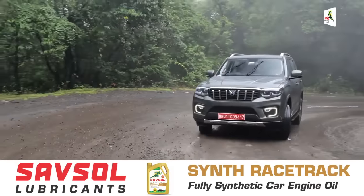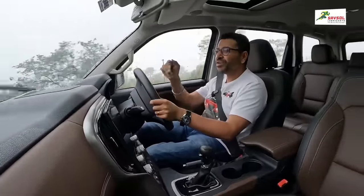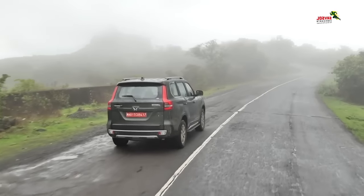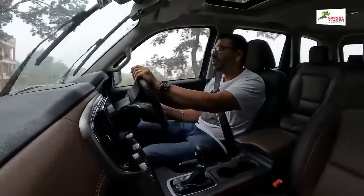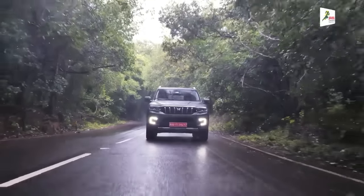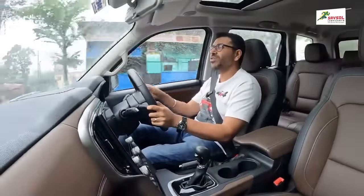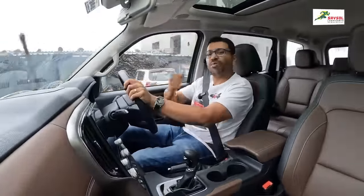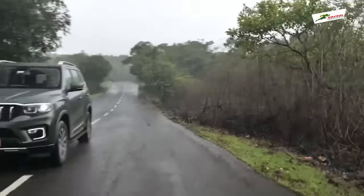And did you notice the refinement? You can't hear the suspension going khadkud khadkud over any of the bumps. The rear is not giving you those sharp jolts that the Scorpio used to do in the past. You're not jumping around like a Bronco. The steering is not kicking back. It's filtering out all the nonsense over a speed breaker. Yeah, I'm not bouncing around. What more do you want?